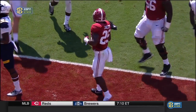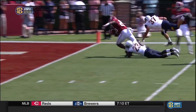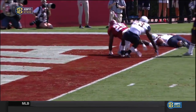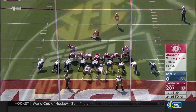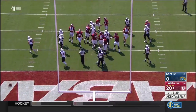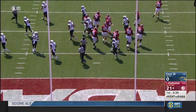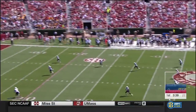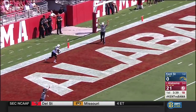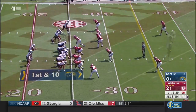And Jacobs losing the shoe right there, coming out of the shoe and still finding his way into the end zone. 4 carries, 51 yards, and 4 plays, 55 yards. You taste it. You start to taste Saturday afternoons, it becomes contagious, and you want on the field.